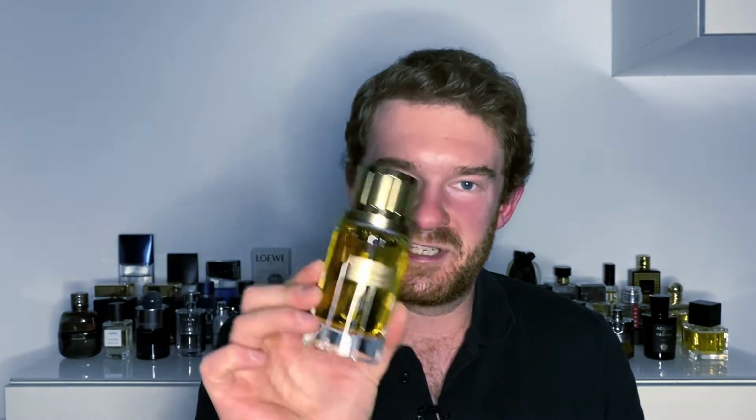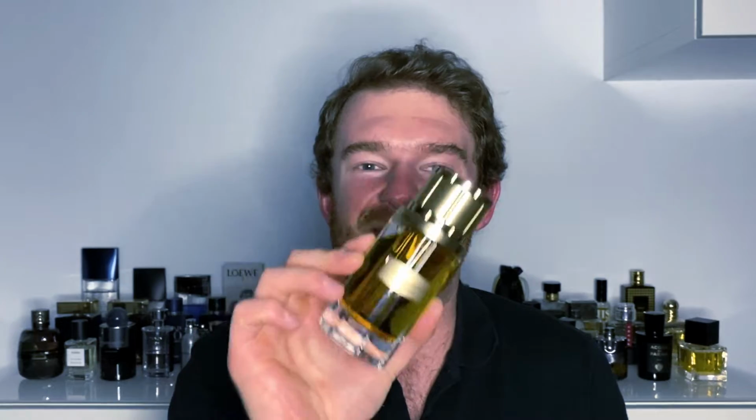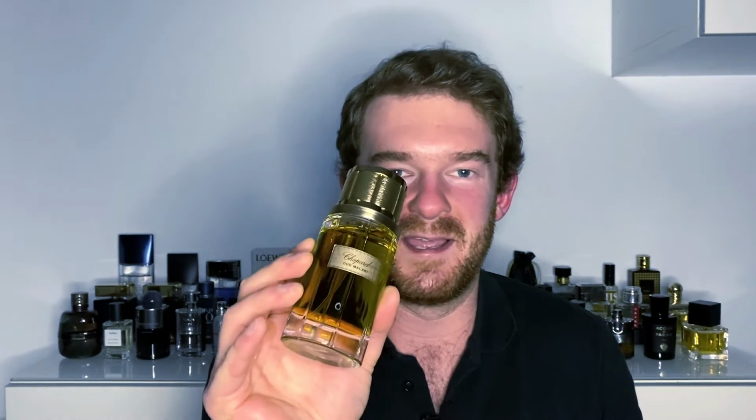A little while ago, I reviewed this guy's younger brother, Black Incense Malaki. This one definitely shares some similarities. I don't think it's quite as intense or divisive as that one, but it absolutely does not sacrifice any of the uniqueness. This is just a phenomenal scent here. I can't wait to get into this one.